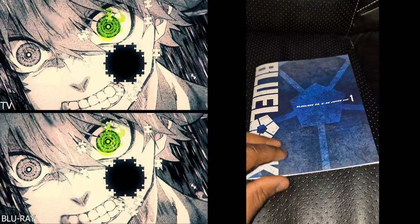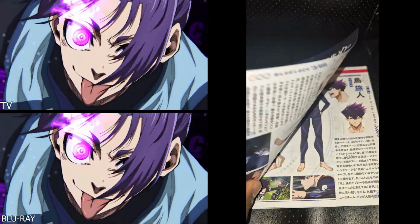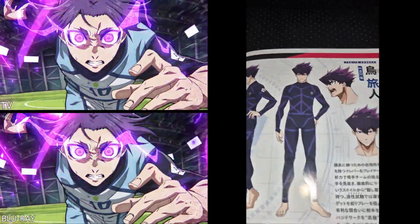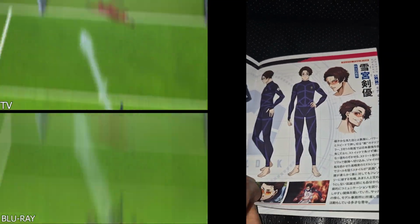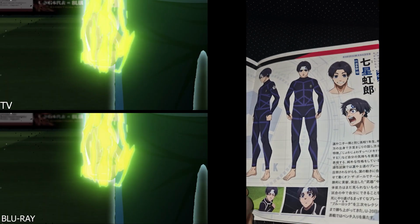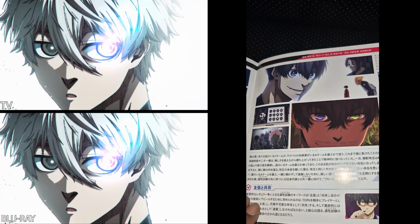It has a character booklet of some of the character profiles. Of course, when I did compare the streamed Crunchyroll version to the uncompressed Blu-ray version on my Plasma 1080p TV, the Blu-ray of course looks a little bit sharper and less pixelated, as it is uncompressed compared to the compressed version on Crunchyroll. So if you're someone who truly cares about picture quality, then the Blu-ray is for you.